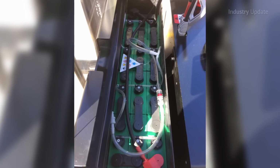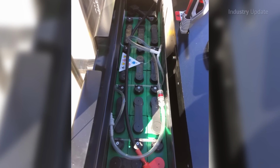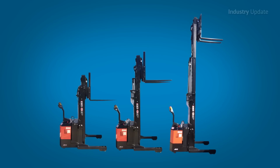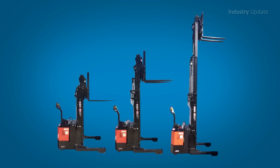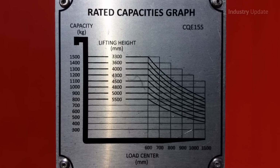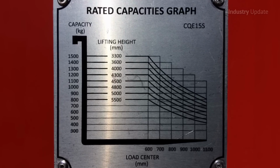to use. The CQE15 comes with sealed AC motors and a highly reliable Zapi controller. This design both increases the battery operating time and reduces maintenance time and costs. Now, with lift heights ranging from 3,000 to 5,500 millimetres, the EPCQE15 Walkie reach truck covers the requirements of most modern warehousing and manufacturing facilities in Australia.